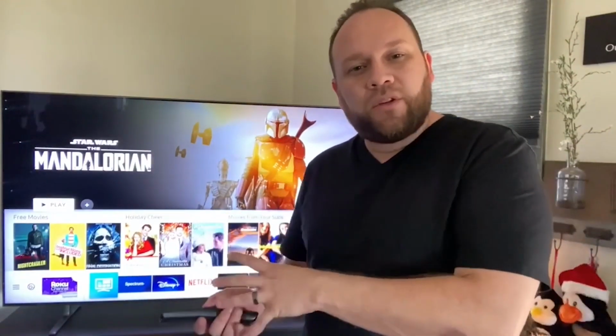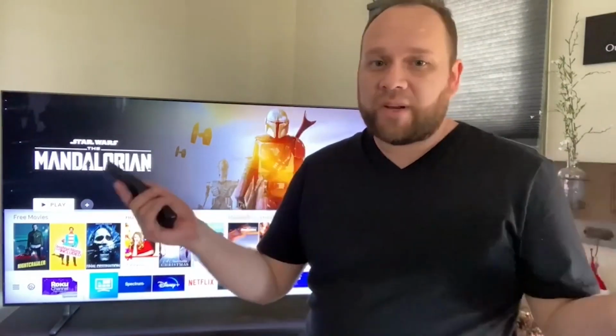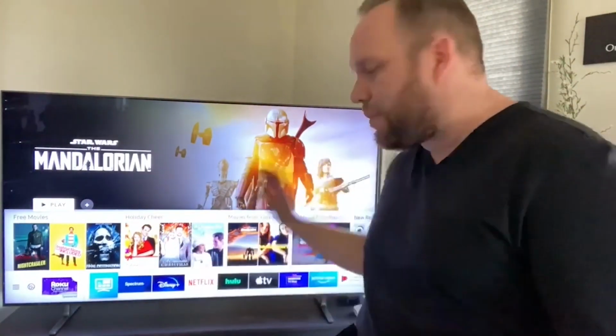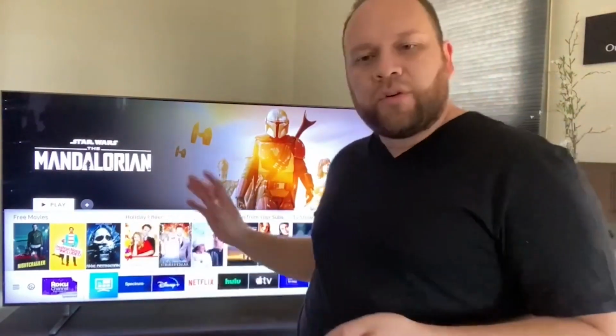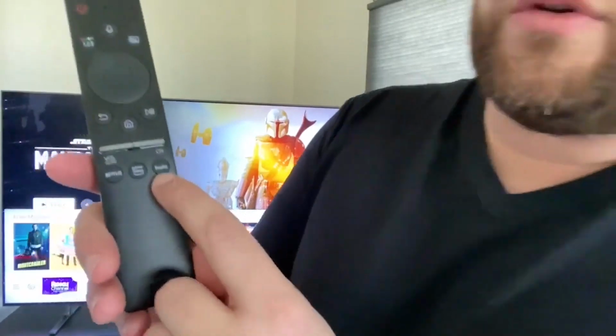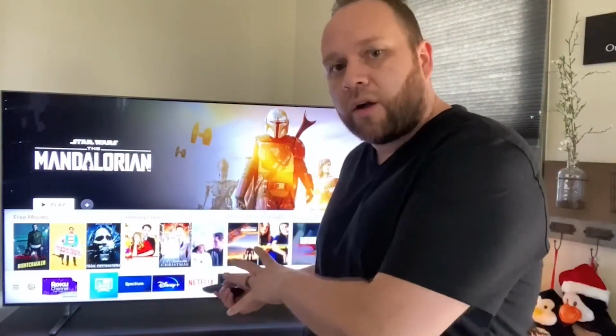And with this being one of the newest TVs in the market, one of the best TVs in the market, it's got every app that you can pretty much think of. So it's got even Apple TV, which sometimes is not available on all TVs, but this has Apple TV. It's got your Disney Plus, your Hulu, your Netflix, which are built in. And then also on the remote, it's actually got Netflix right here. It's got Prime Video and Hulu as quick shortcuts that you can press, and it'll automatically launch those apps.